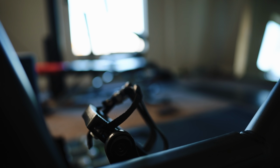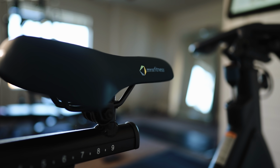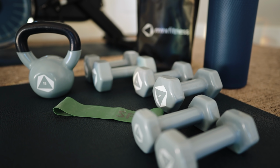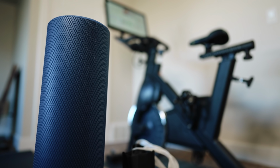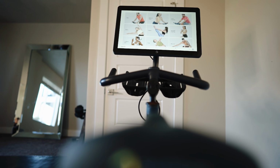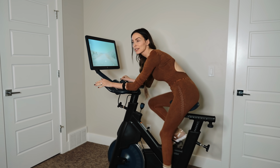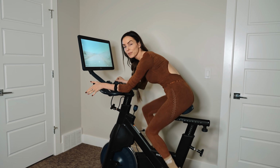The bike itself is commercial grade, so it's fully adjustable for everyone and incredibly durable. But it was designed for the home with a compact footprint and an at-home friendly price. And with the Mix 2 Plus, you also get dumbbells, a kettlebell, a foam roller, and more. Everything you need. So it may look like a bike, but that's just the beginning. For me, having kids, this was the perfect setup to be able to get my workouts in at home.